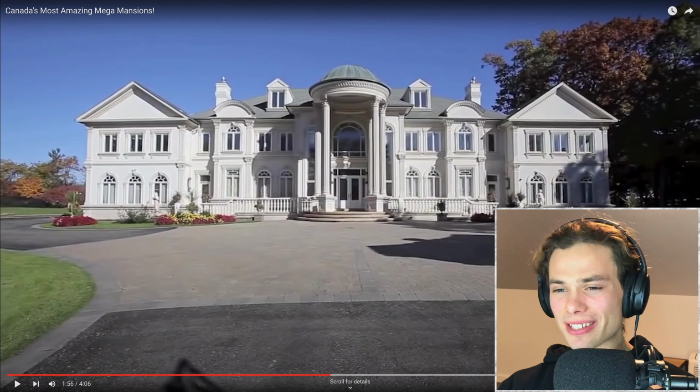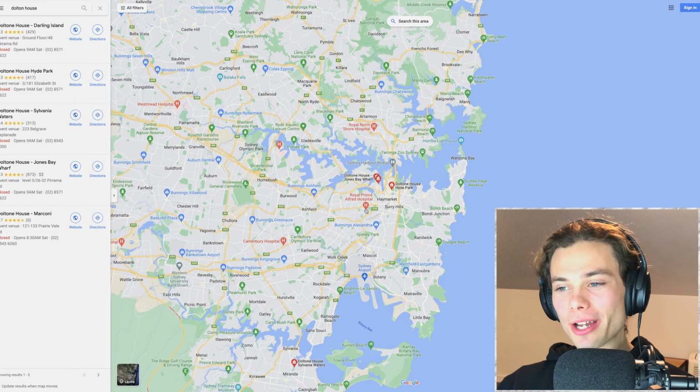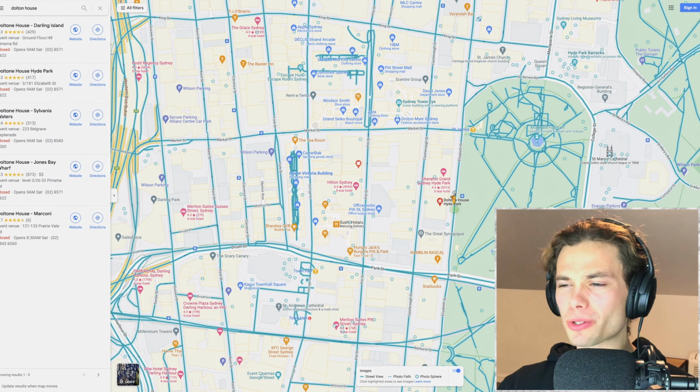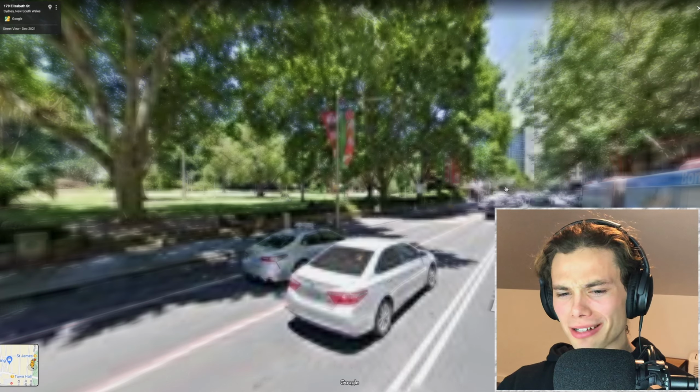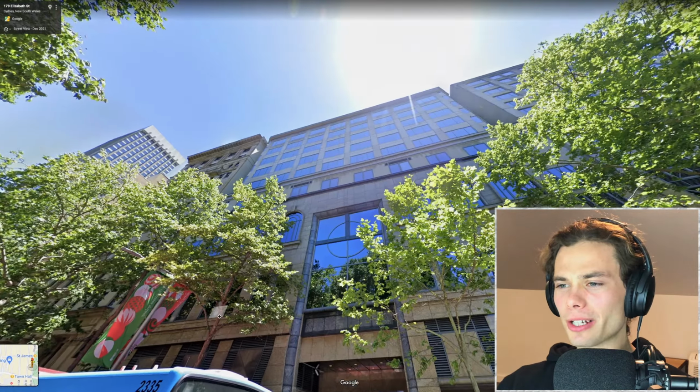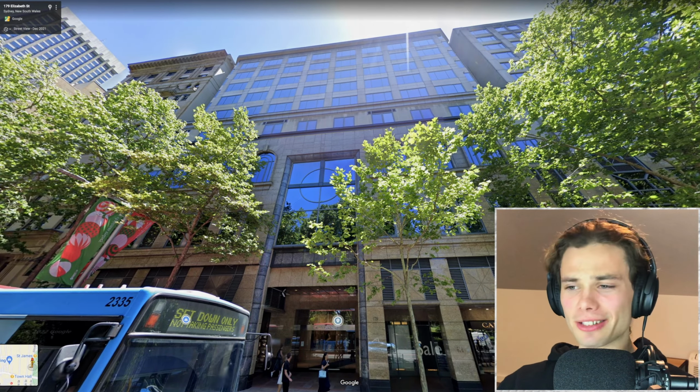And I am fairly sure they said it was called Dalton House, which I thought I'd heard of before, and that's because Australia also has a Dalton House, but it doesn't really look like that. I wouldn't say it looks too dissimilar, and it's a little bit newer, probably, I guess. But as we can see here, I'm fairly sure it's this building. Where are we? Yeah, I'm fairly sure it's this building. This is also Dalton House in the city CBD.